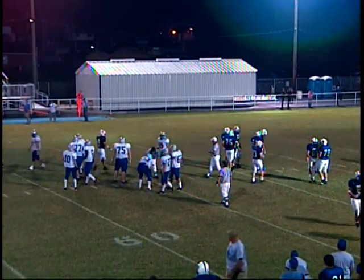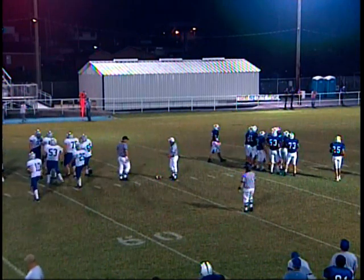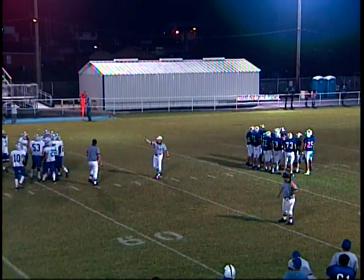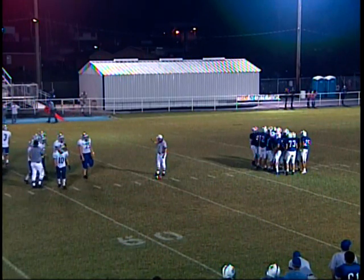He's keeping his average right there, isn't he? Yes, he is. Yeah. That's right there. And it is a first down, the first down of the game for the Tigers. The first play.